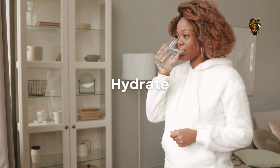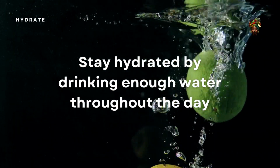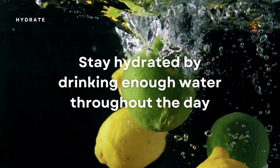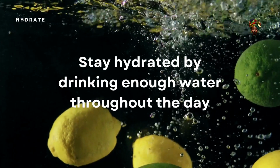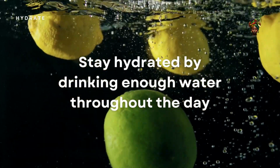4. Hydrate. Sometimes, thirst can be mistaken for hunger. Stay hydrated by drinking enough water throughout the day. When you feel the urge to snack, have a glass of water first and see if it alleviates the craving.